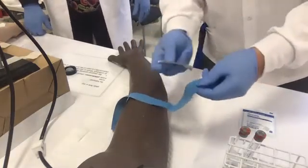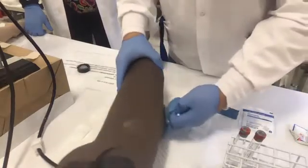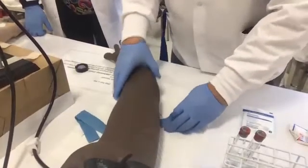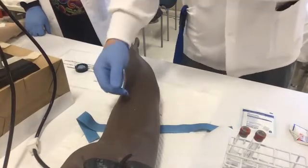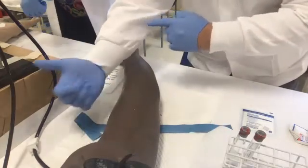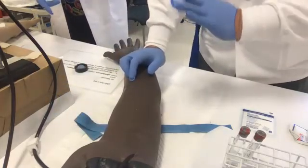Then you open it, and wipe it like this, and that should be good enough. So now the hardest part, and the thing you should practice at home, is feeling the vein. You have 3 choices: your median cubital, the one here on the thumb side, which is your cephalic, and the one here on your pinky side, which is your basilic. Those are the 3 main ones you can hit.